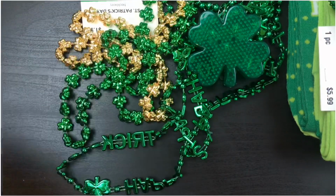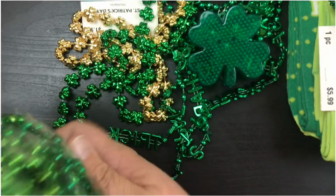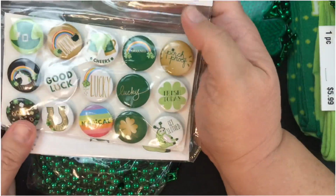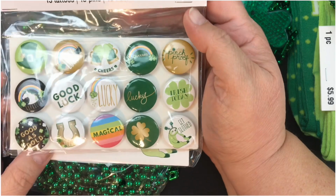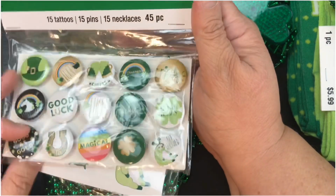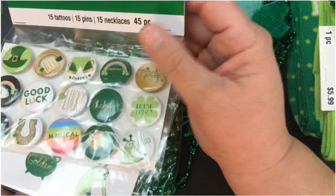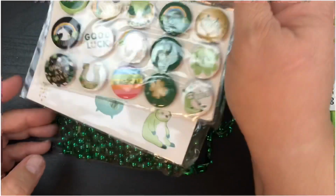More beads, more beads. This one has a ton of beads with a bunch of buttons. So we've got 45 pieces, 15 tattoos, 15 pins, and then 15 necklaces. That's a party in a bag right there. All right, that's fun.